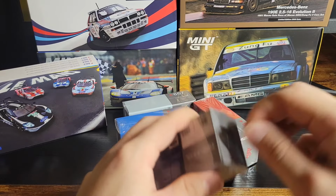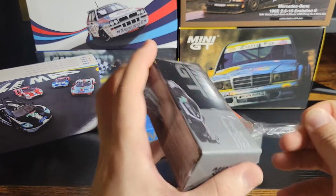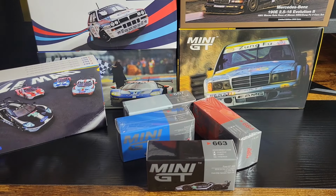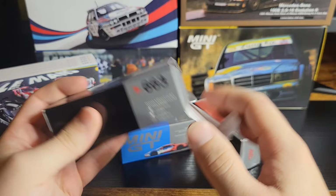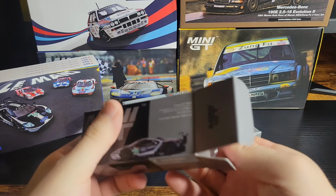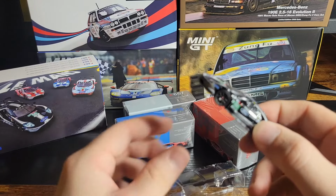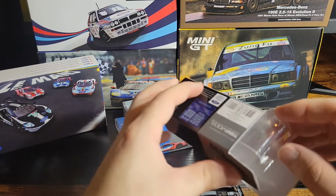So yeah, pretty cool. I'm slowly trying to collect all of the 4GTs that Mini GT has made. I have most of them. I am missing a few. I think I'm missing the Shmee version. I'm missing the shadow black test car or whatever, and then I'm missing the one that's in Gulf colors but isn't actually Gulf. I think I'm missing a couple others, I think I might be missing the Goodwood version, but I have most of them, so I'll have to end up completing them at some point.